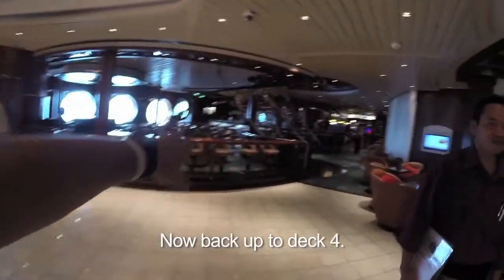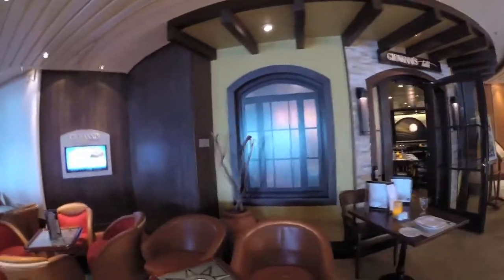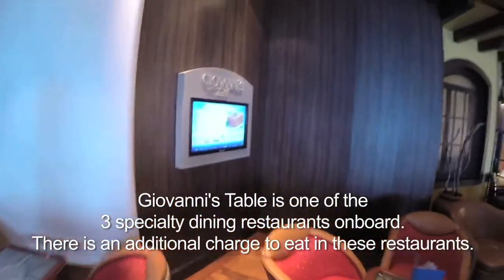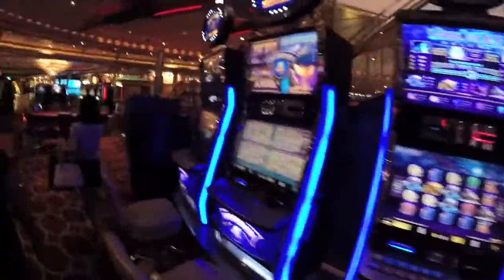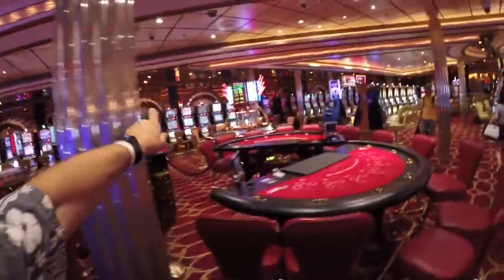And there's a bar here, and that's Giovanni's table. And there's a menu for it. Of course, it's an additional charge. And I'm not sure what this bar is called. We'll fill you in later. And here's Casino Royale. These are some rather new machines. I'm surprised to see them on a cruise ship. That's more like it over there.